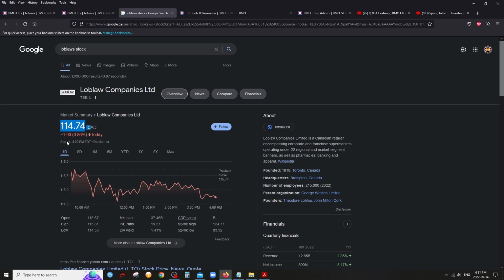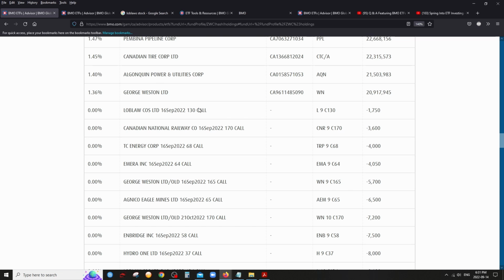And that's typical when stock prices are flat or they're going down. It's a very, very low chance that if it's a bad stock market period, kind of like we're having now, that Loblaw stock is going to go above $130, right? So this is where covered call ETFs shine. They shine during flat and downward markets.